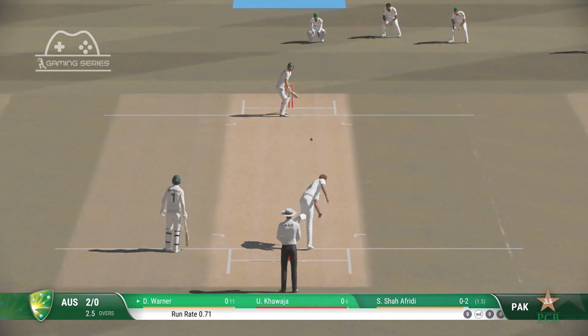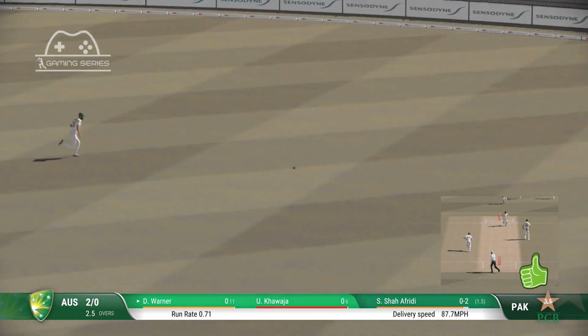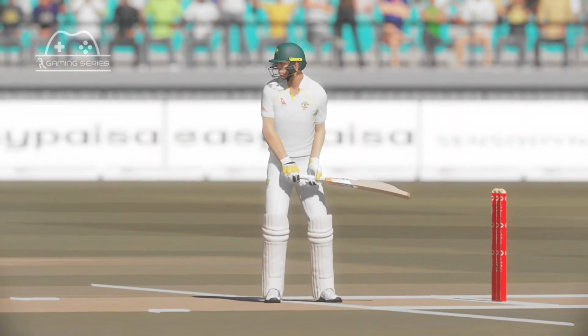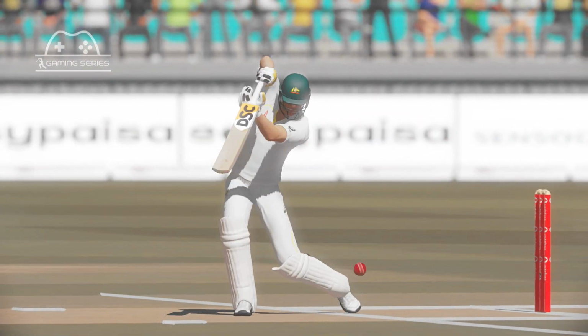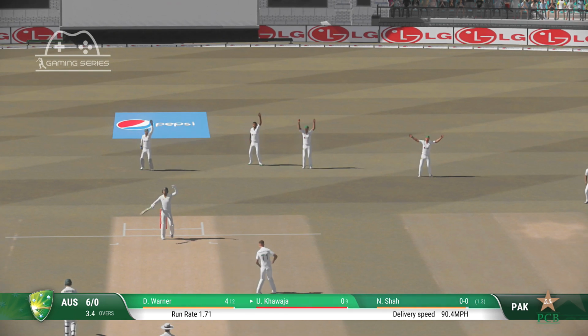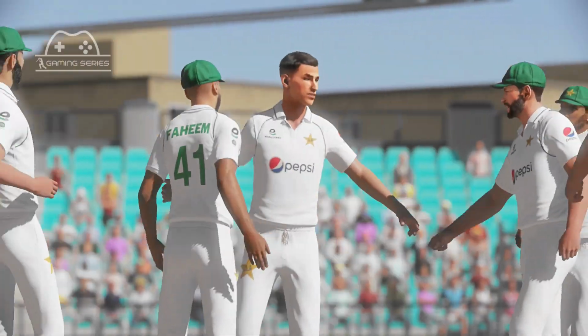Solid. Yep. Head over the ball. Great shot. That's racing away. Doesn't even wait to see if the ball's going to do anything. Onto the front foot, punches. Edged. Strong appeal.